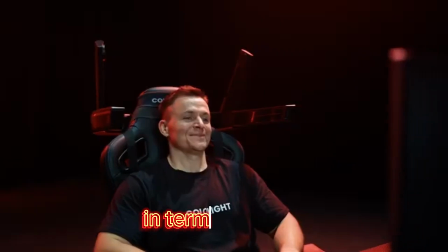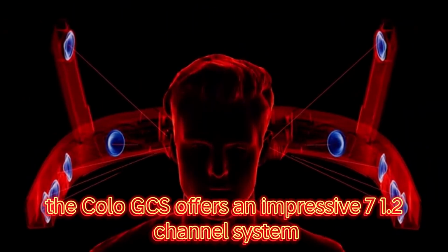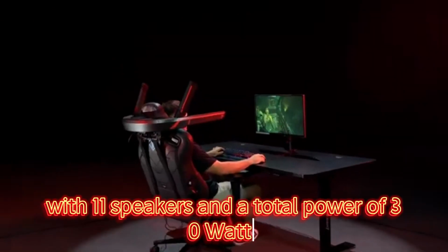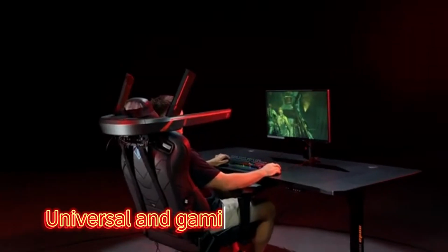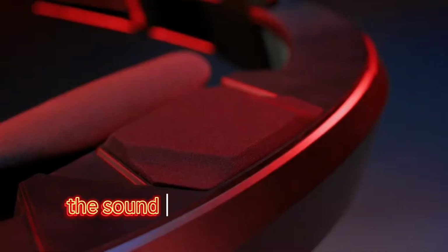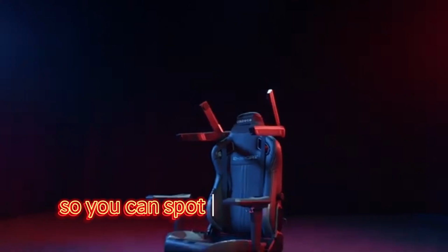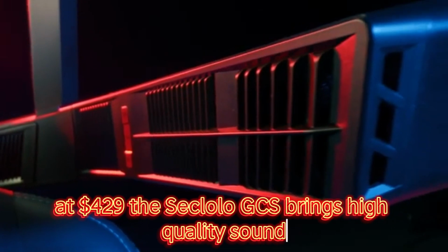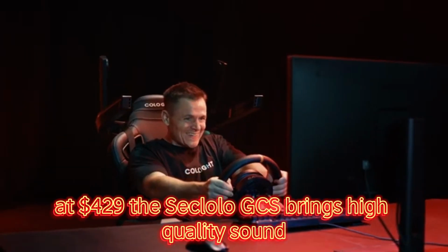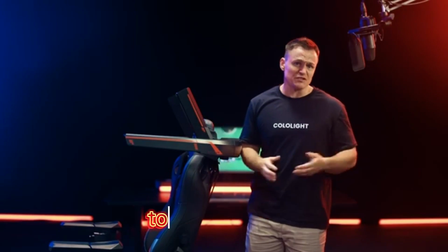In terms of sound, the Colo GCS offers an impressive 7.1.2 channel system with 11 speakers and a total power of 30 watts. It has 3 modes: movie, universal, and gaming. In gaming mode, the sound is designed to give you precise audio positioning, helping you hear every footstep and in-game sound with amazing clarity so you can spot enemies and react faster. At $429, the Colo GCS brings high-quality sound and convenience to gamers who want to take their audio experience to the next level.